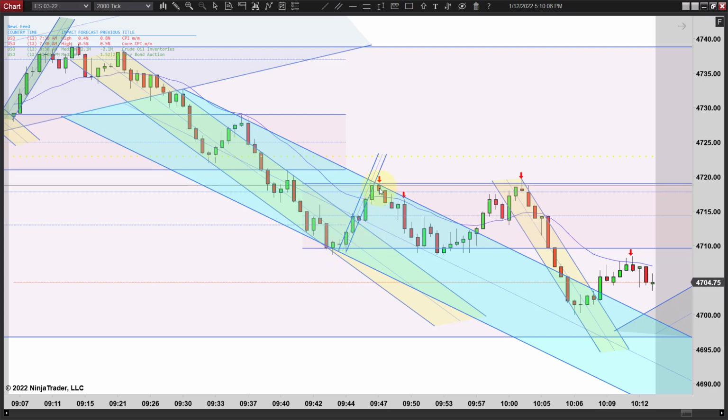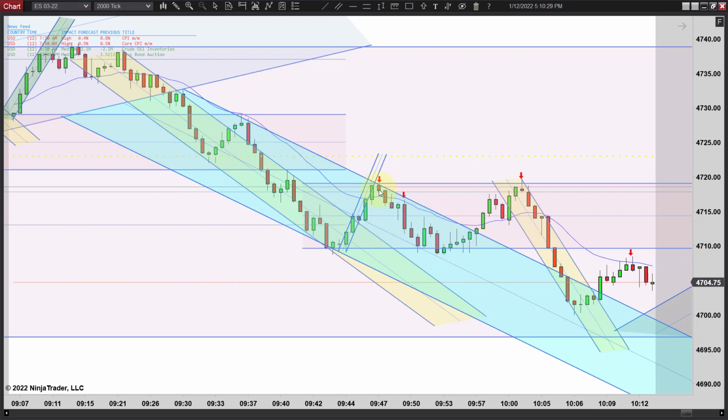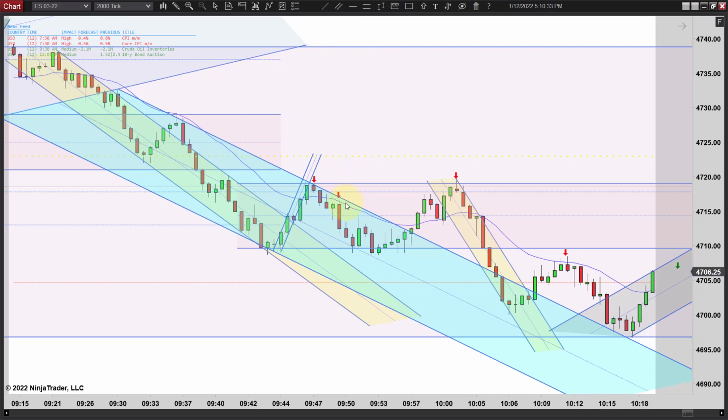Notice that you actually get a first entry there. So this is technically, even by the counts, a second entry right off that flatter, and it does confirm the trend channel on this flatter cayenne colored trend. But even if you didn't look at it like that, there's a hidden second entry there. And that's a fairly bearish bar, not very big. It's only 5 ticks, very low risk.